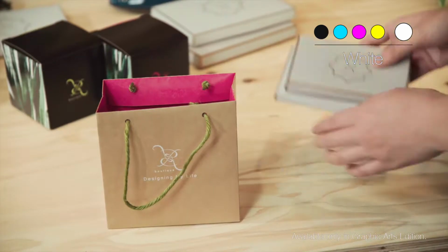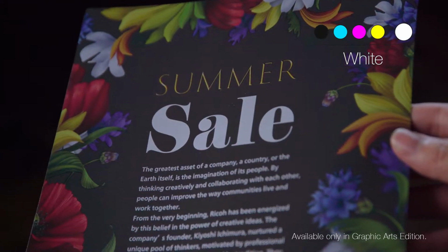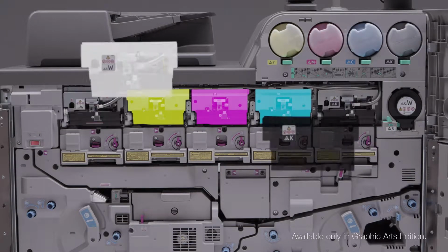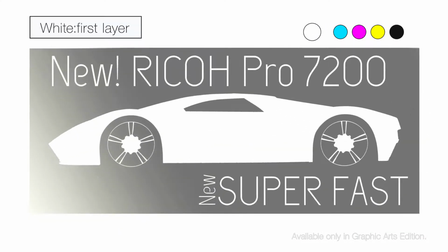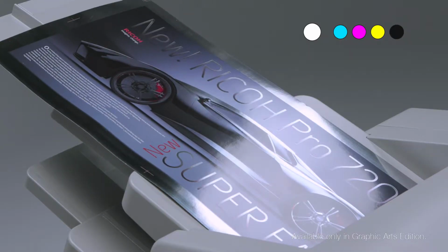Compared to offset printing, it is easy to achieve an opaque white in one pass with white toner. You can switch the black and white development unit positions or print order, which enables printing white first, making applications that use coloured or metallic media far more productive.